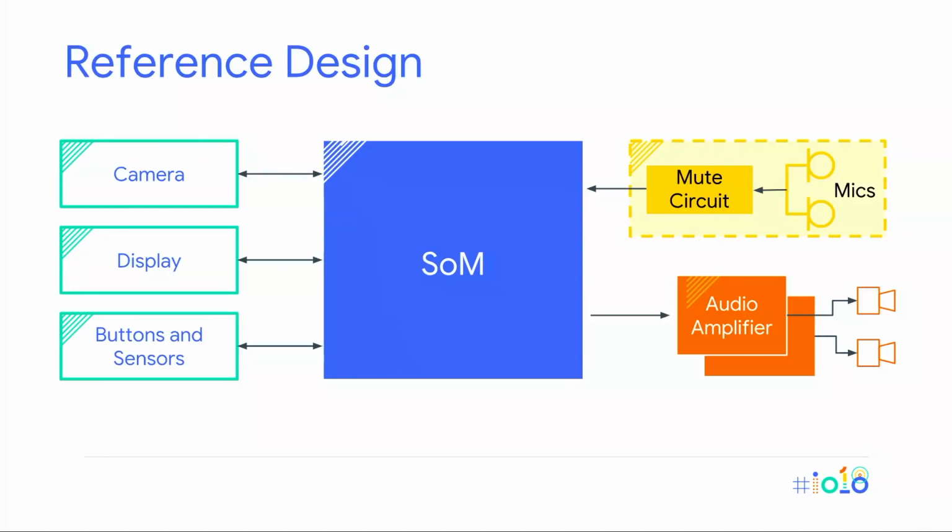For smart displays, we came up with a reference carrier board that we asked our OEMs to follow. You can see in the slide here that in the middle we have the SOM, which again is the CPU, the Wi-Fi, and other important parts, and the peripherals are connected around the outside. We standardized on button and sensor connections in this reference design, specifying which GPIOs they should connect into, for example, to simplify our work on the software side.